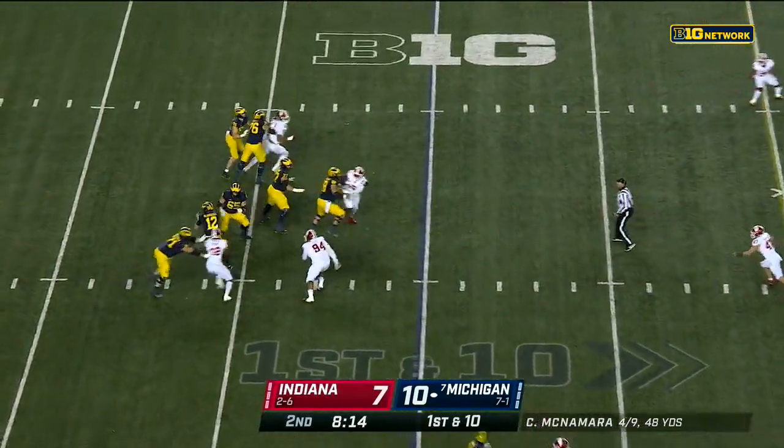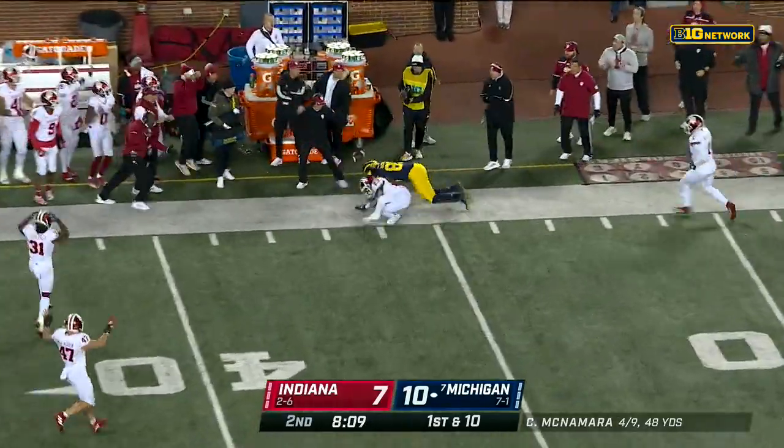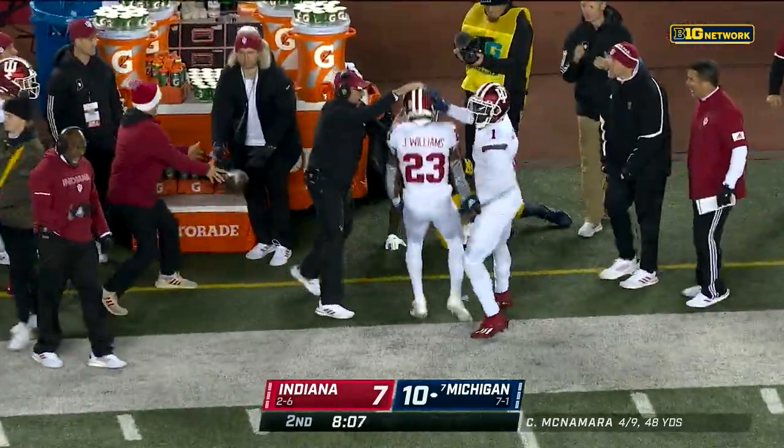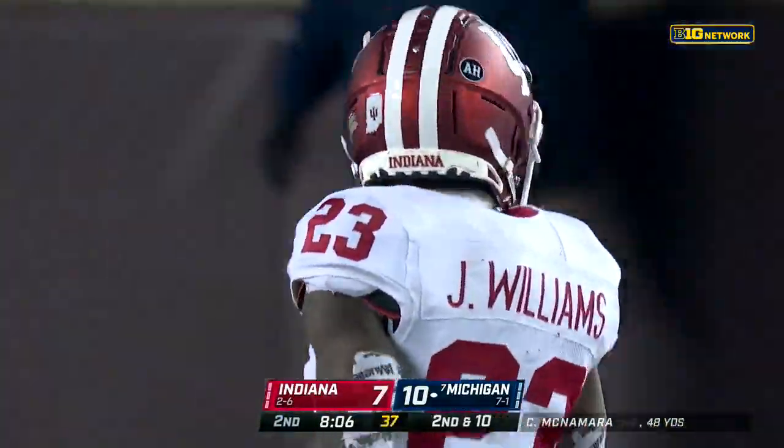McNamara back to throw. Coverage downfield tight. Extends the play. Hopes somebody comes open. That is Jalen Williams getting in front of it and breaking it up. Intended for Dalen Baldwin.